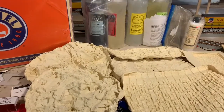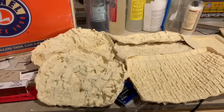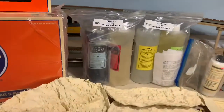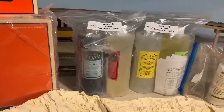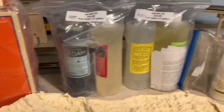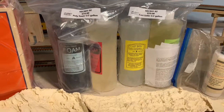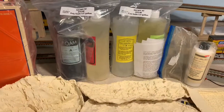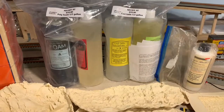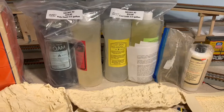He uses this geodesic foam and puts it in these molds, instead of using hydrocal. There's 2 parts of it. You've got the foam, and then you've got the cast resin, and you have to mix the parts A and B of the foam and the A and B of the cast resin together. I'm not going to go into too much detail. I know a little bit about how to do it, but it's going to be an experiment here. It's going to be interesting when I'm ready to make these molds out of this geodesic foam.